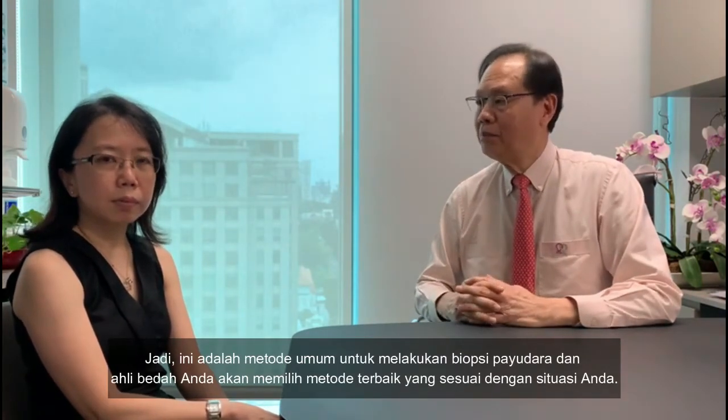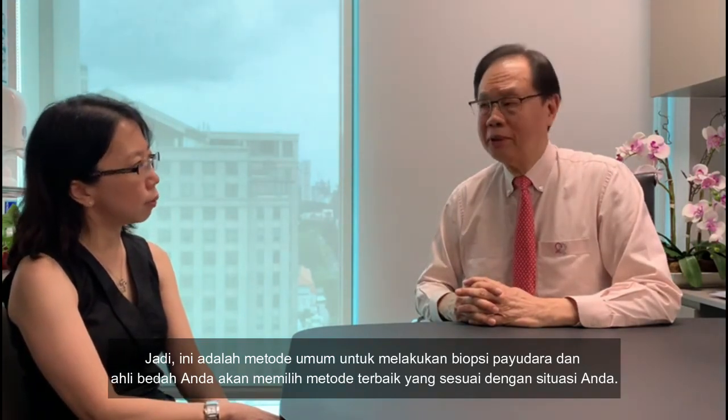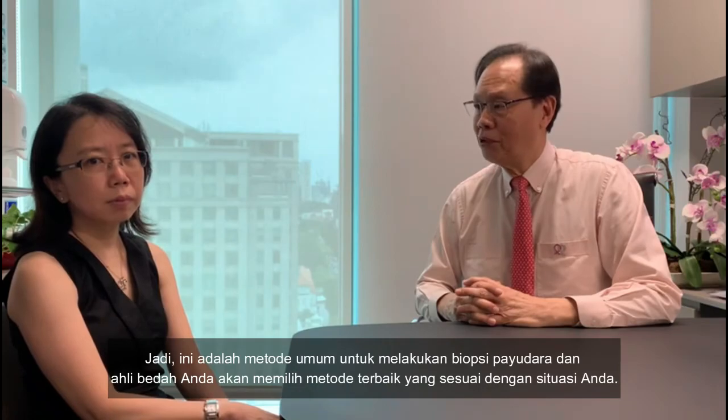So these are the general methods of doing a breast biopsy, and your surgeon will choose the best method that is appropriate for your situation.